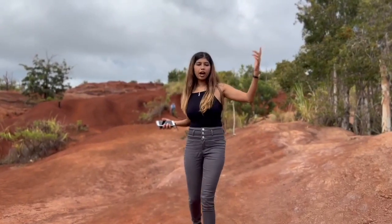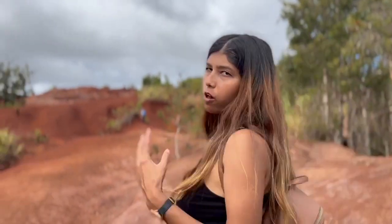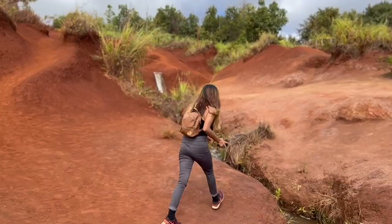If you want, you can grab lunch from Waimea Town Center. That's what I did. And all the views from Waimea Town Center to here is gorgeous. You can literally make a stop anywhere and enjoy.